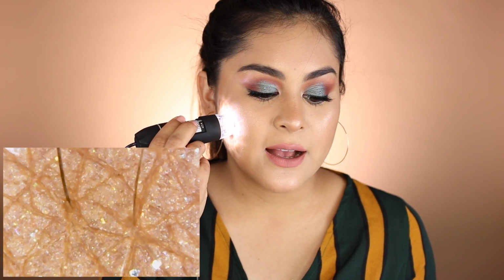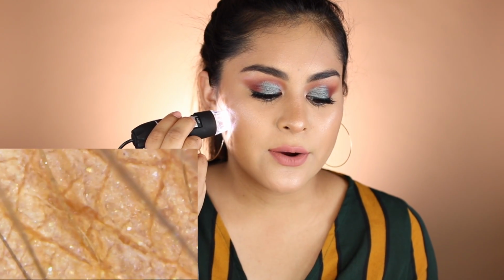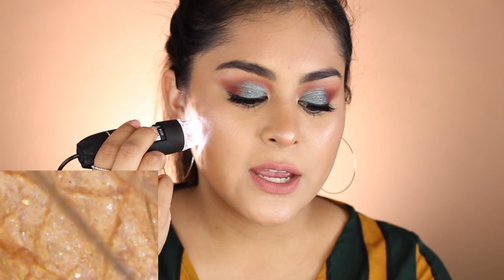You're seeing that I have speckles of glitter everywhere. There's my hair. I have so many hairs. So much peach fuzz. Girl, what do you do to remove all your peach fuzz? Let me know. Is that a gray hair? Is that a gray hair right there?